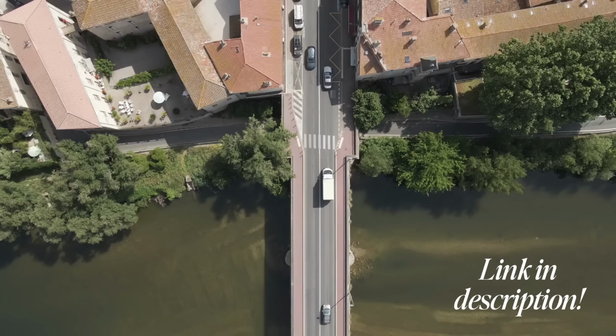Normandy is located in the northwest of France along the English Channel. It's known for some amazing food like apple cider, mussels and fries, and camembert cheese. It's also full of history. This region played a major role in World War II, and the D-Day beaches are still one of the most powerful places to visit in France, which we'll get into later.